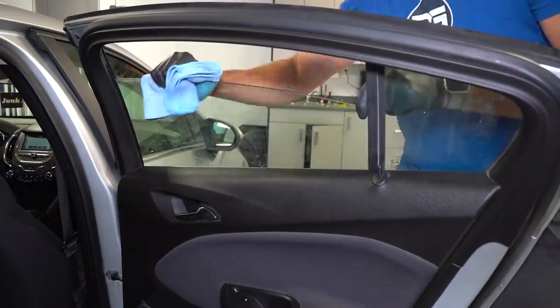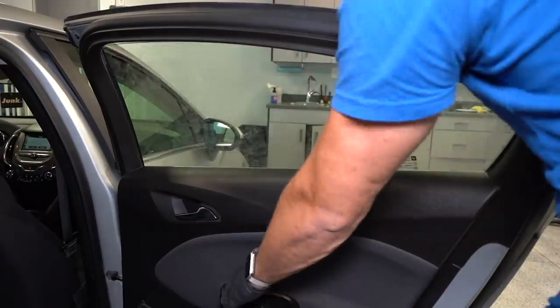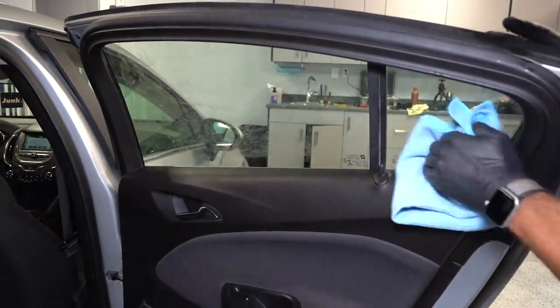Now I didn't show you earlier, but this rear glass was super dirty with dog kisses, but the glass cleaner that I use, which is Auto Finesse Crystal, is able to pretty easily cut through the crud, and then of course using a waffle weave towel as well is the true secret to streak-free glass.